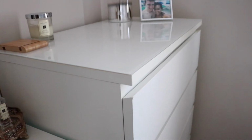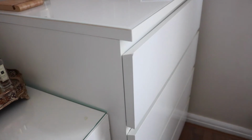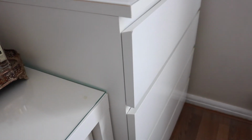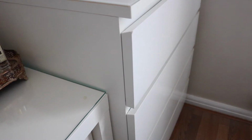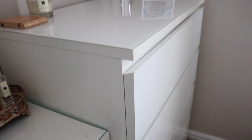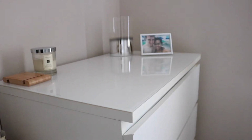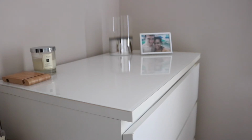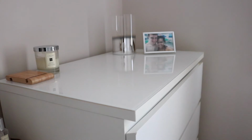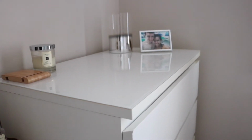So this is the Malm dresser, chest of drawers. Me and Alex share it, so I have 2 and he has 2, and it just slots so perfectly in the corner. So you can see we have very little gap between my vanity and this chest of drawers, but again the sizing of it is perfect because the drawers are nice and deep. It's quite small and quite slim, but the drawers are really deep, so it does hold a lot of stuff, which is really, really helpful.